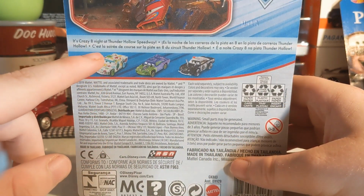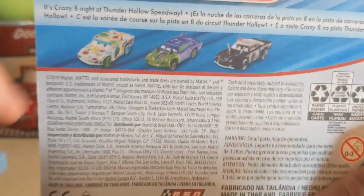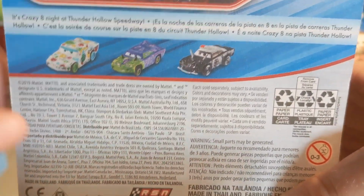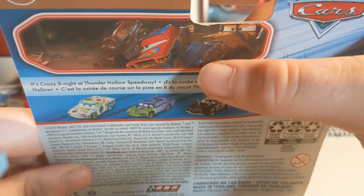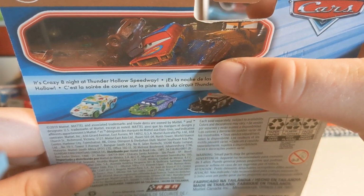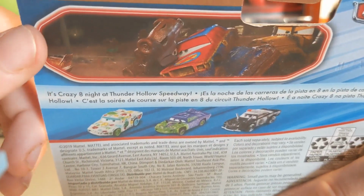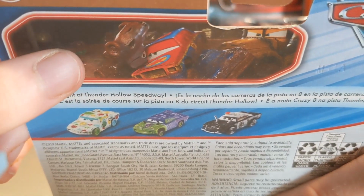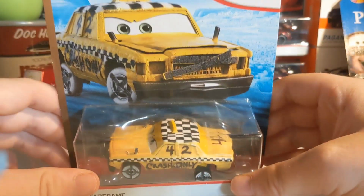Of course, it's Crazy 8 Night at Thunder Hollow Speedway. And we've got other cars like Jambalaya Chimichanga, Liability, and APB. And we got the scene with Bill, Patty, Cigarette, Misfit, and Lightning McQueen running away from it all. And maybe in the background there, you can see Pile Up too. So pretty cool. So yeah, that ends the package review.